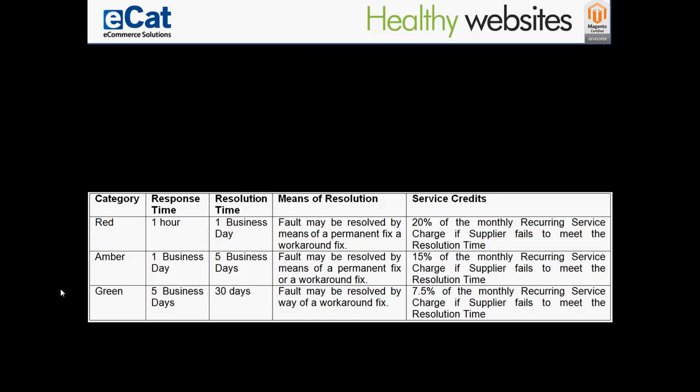There are some SLAs that come with the support package for eCat. Red, the response time is an hour, the resolution is within a business day. And again, for amber, it's 1 business day to respond, 5 days to fix. For green, 5 business days to respond, 30 days to fix. This is just the SLA. We always try to do better than it, but this is our minimum SLA, service level agreement, that you get with the eCat support package.